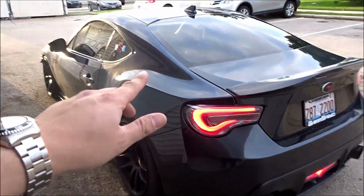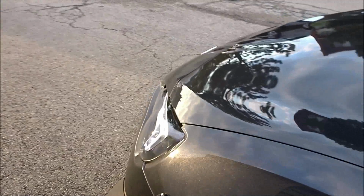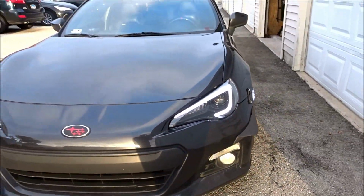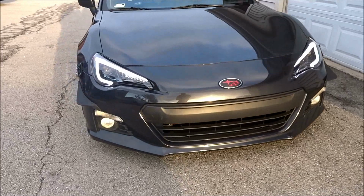Alright guys, we just finished the lights on my BRZ. The headlights look so good right now, and I'm happy I swapped them out. So I have the boomerangs on, and it does look weird. I have no front lip, just ignore that, just look at the lights.